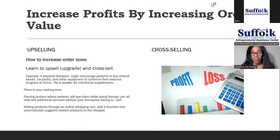It can be any type of business, but you have to think about how you can incorporate increasing the value in the services that you already provide. How can you upgrade it? How can you cross-sell with different products or services that you're offering for clients?